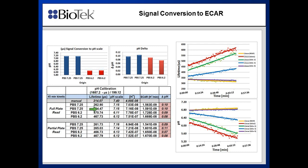So what we have here is the lifetime measurement from the reader, and here's the pH scale. Then this is the conversion to H+, and the conversion to extracellular acidification rate. And this was the delta pH here. We just showed that it was within about 1.5 to 1.6% of the original pH. Then on the right here, these graphs just really show the MOA of the pH-Xtra probe, where as acidification increases or pH decreases, the probe signal increases.